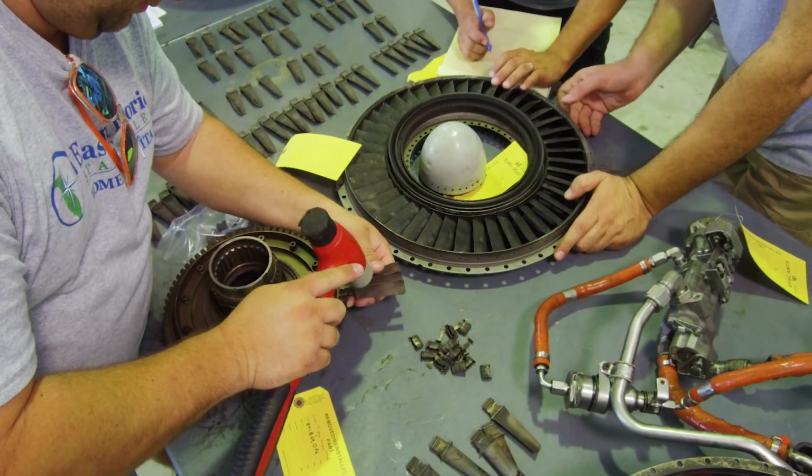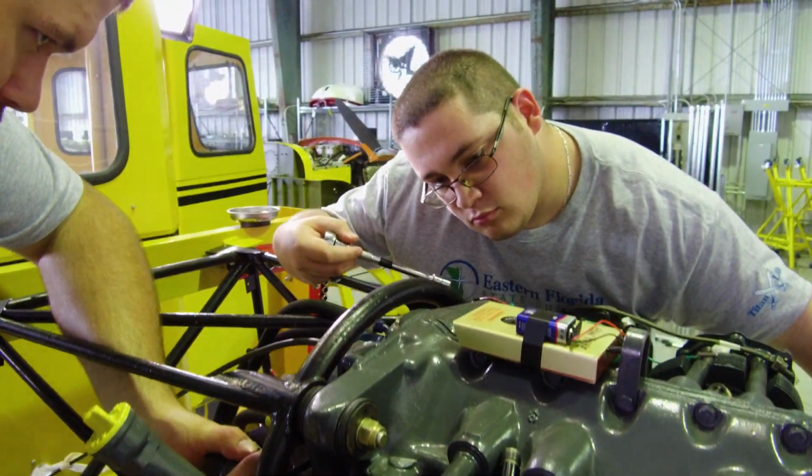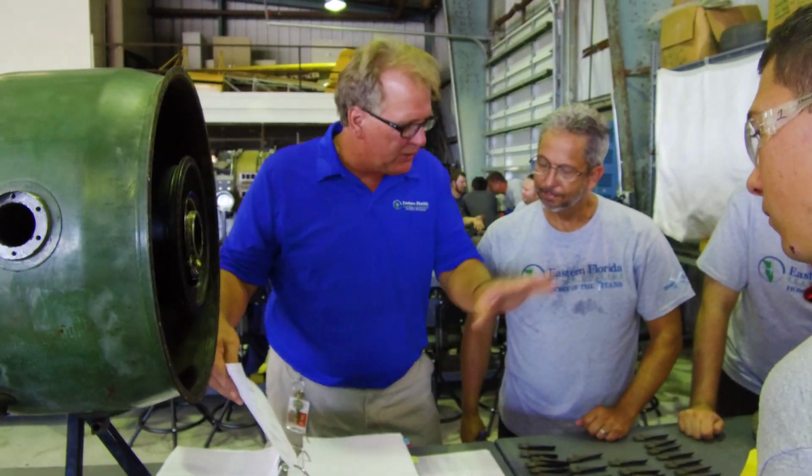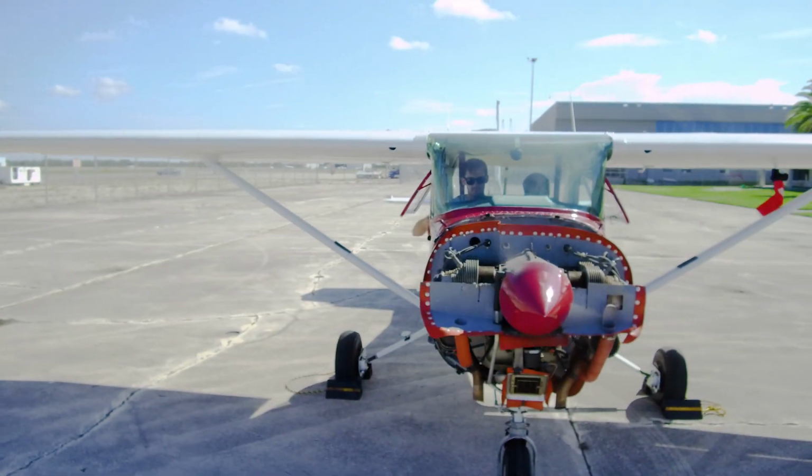We have people knocking down our door looking for A&P techs just from the Melbourne airport alone. I mean, you start spreading out, you have one of the largest airports in the United States over in Orlando International. You have Fort Pierce down south. I mean, you have so many airports around.